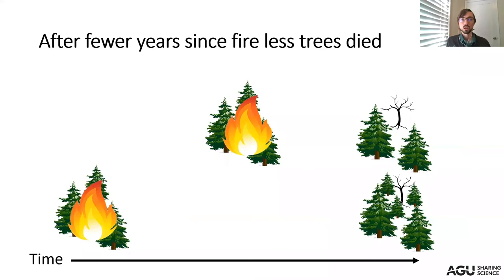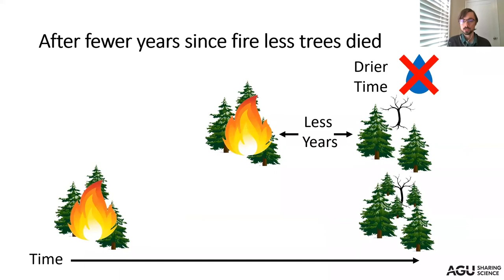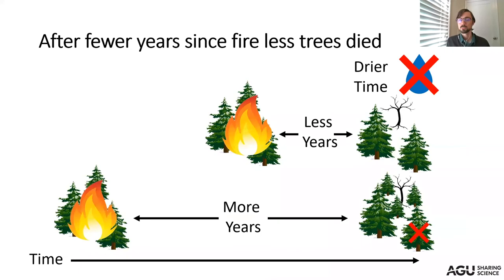So what we found is when a drier time came along a few years ago, we had our places that were younger, that had less years since a fire, and our places that were older, where there had been more years since a fire. So during that drier time, in the places where it had been more years since a fire, more trees died than in the places that had less years since a fire, or the places that were younger.